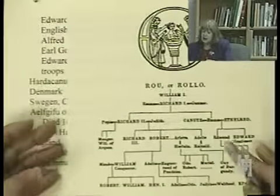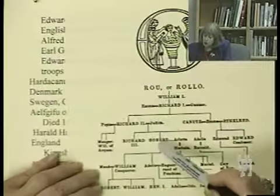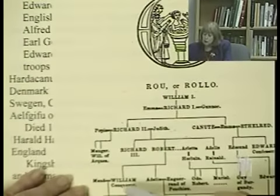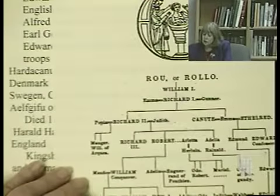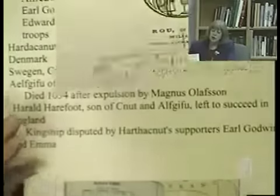And here we have, again, our genealogy of the Normans. Here is Robert, who had just died in 1035. His son, William, as we saw last time, was only 7 years old at the time, and so he had to scramble like mad with actually his uncles taking care of him, who are not shown on this genealogy.